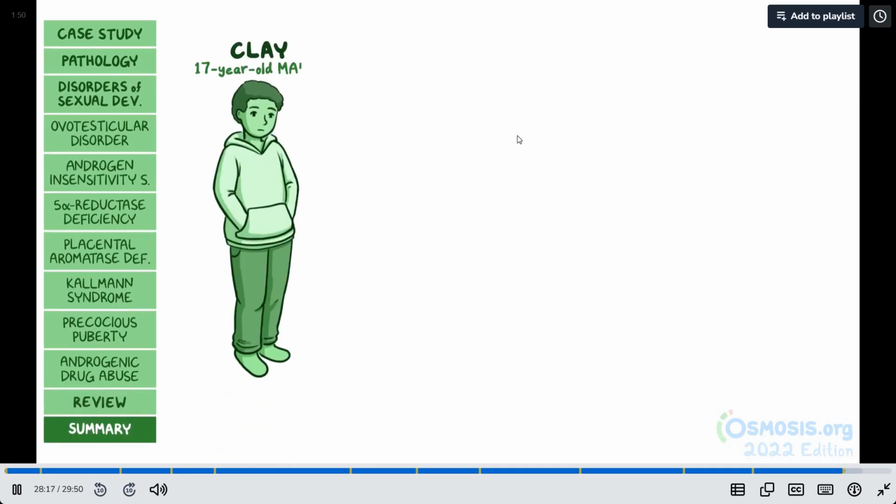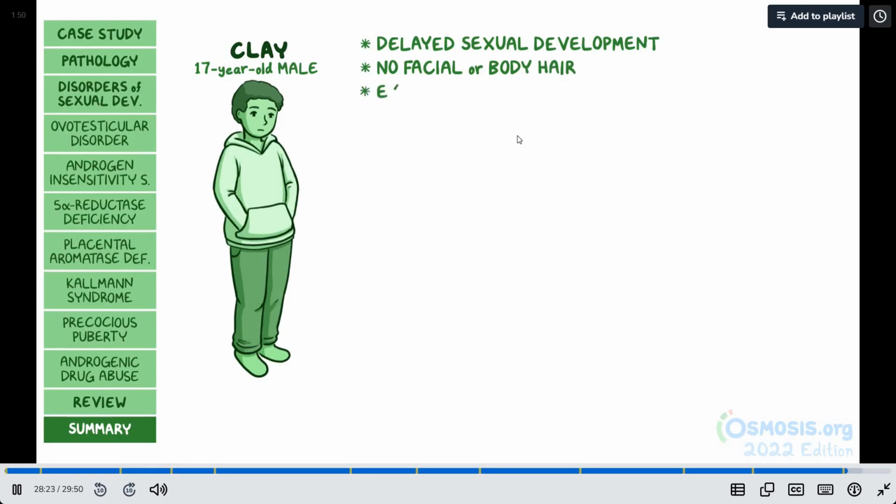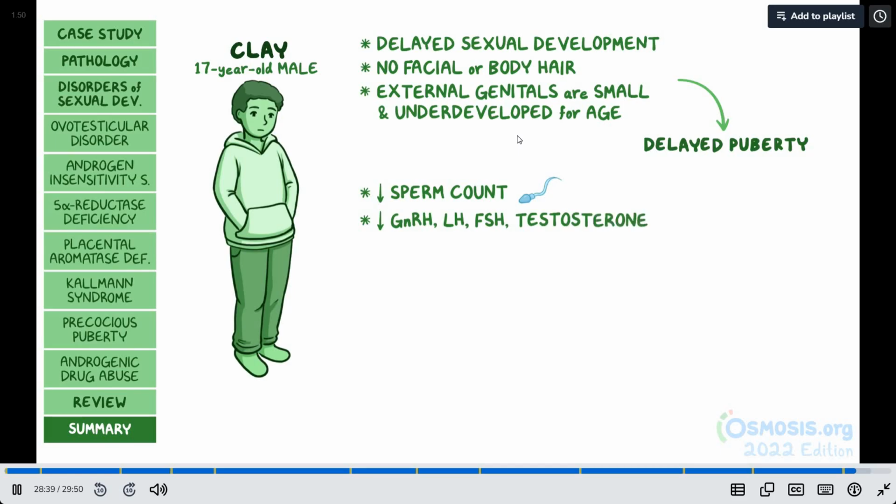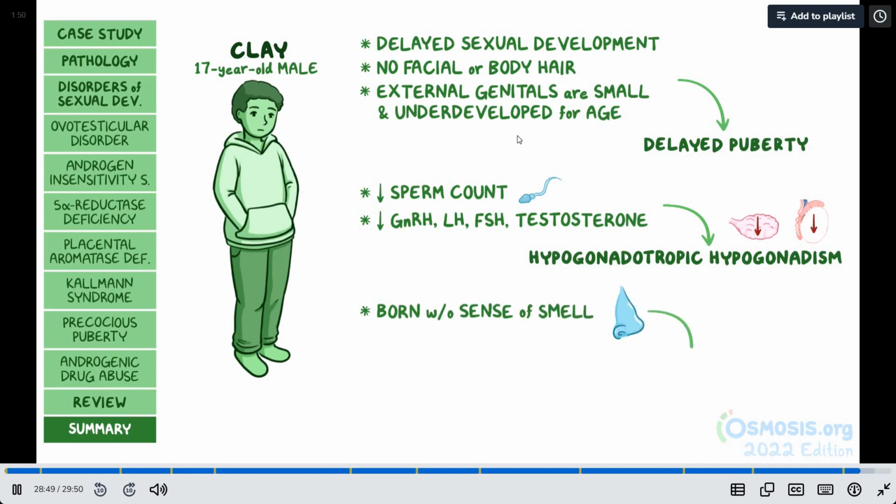Clay is a 17-year-old male who's experiencing delayed sexual development. He hasn't grown any facial or body hair, and his external genitals are small and underdeveloped for his age. This should already make you think of delayed puberty. In addition, Clay's low sperm count, together with the decreased levels of GnRH, LH, FSH, and testosterone, all point to hypogonadotropic hypogonadism. The final clue is the fact that Clay was born without a sense of smell, which is very characteristic for Kallmann syndrome.